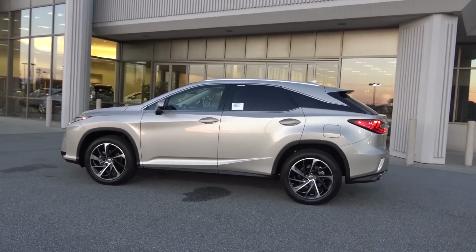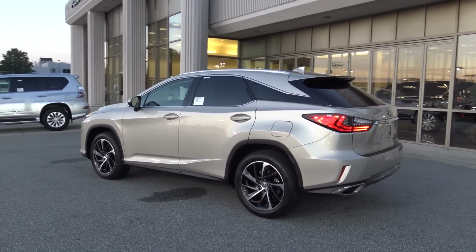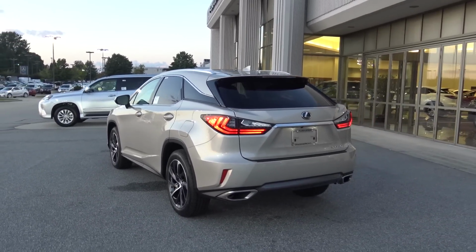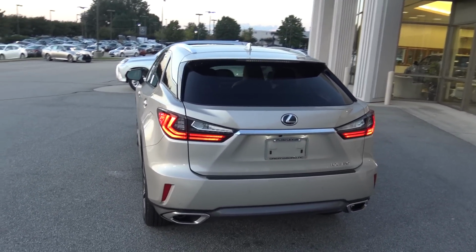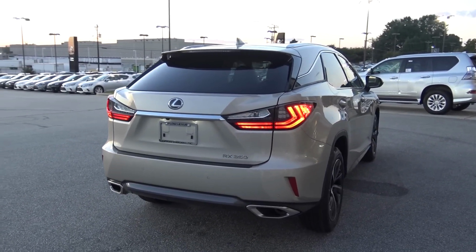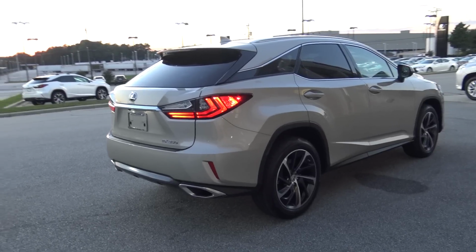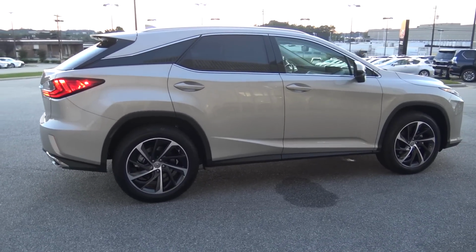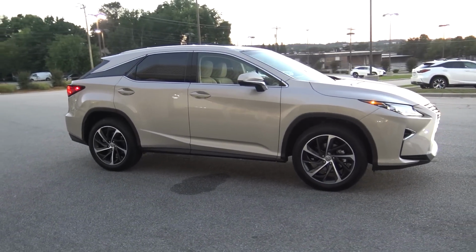Well, that about wraps it up. What do you think about the 2017 Lexus RX350 with the luxury package and all the other equipment that I showed you? This actually has a lot of optional equipment, but it's not just optional equipment for the sake of optional equipment. It's not just to say, hey, I've got that, check out how cool I am. This stuff is actually functional, and a lot of it as well simply adds to the luxury aspect of the vehicle itself. Anyways, let me know what you think. I would love to know, and I'll be happy to reply to you.